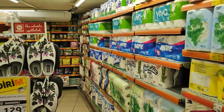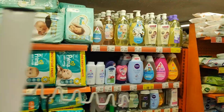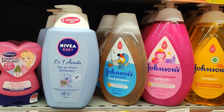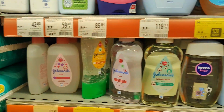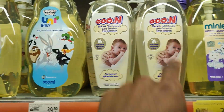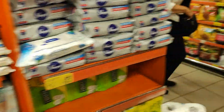So right here you got all kinds of toilet papers, baby products, all the baby products that you would possibly need, baby oils. I'm sure the brands: Feds, X that one out. Nivea, Feds, X that one out. You're left with not too many options, but you got Goon, Looney Tunes. All right, so got a couple of options of that type of stuff.